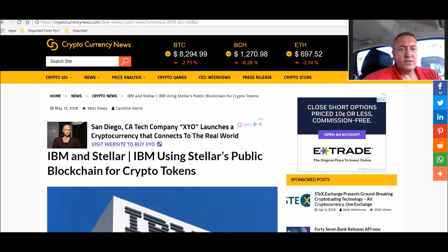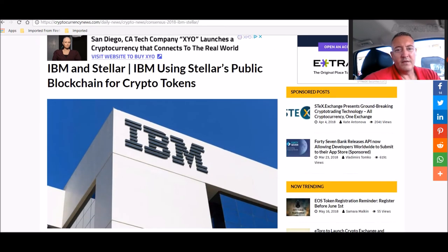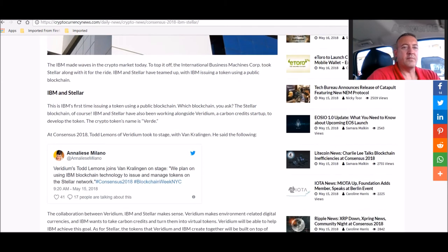So Stellar Lumens news, IBM and Stellar. IBM using Stellar's public blockchain for crypto tokens. That could be good news for Stellar Lumens. I own a little bit of that, not much, but I may look into getting some more. IBM made waves in the crypto market today. To top it off, the International Business Machines Corporation, IBM, took Stellar along with it for the ride. IBM and Stellar have teamed up, with IBM issuing a token using public blockchain. This is IBM's first time issuing a token using a public blockchain. Which blockchain, you ask? The Stellar blockchain, of course. IBM and Stellar have also been working alongside Viridium, a carbon credit startup, to develop the token. The crypto token's name is VERDE, V-E-R-D-E.